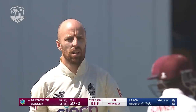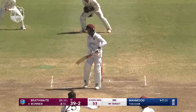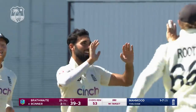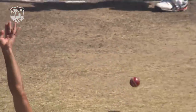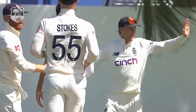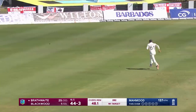Take four. Aggressive stroke from Captain Kraigg Brathwaite. Oh, yes. Oh, yes. Mahmood strikes again here on day five. Saqib Mahmood is doing his best to remind everyone that a bit of effort and a bit of bounce still brings rewards. Root again. In the air, airily. Airily for four.